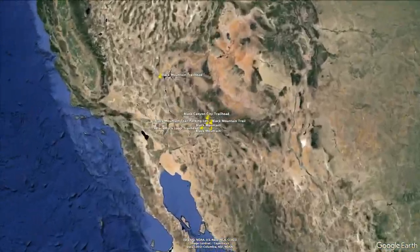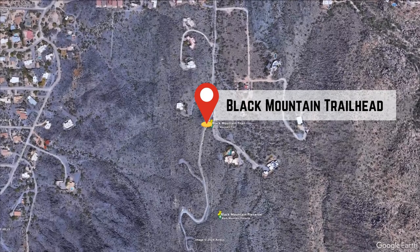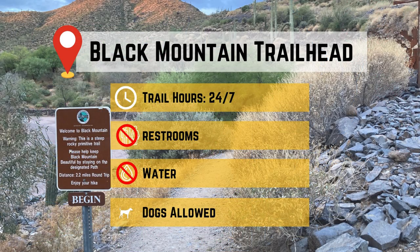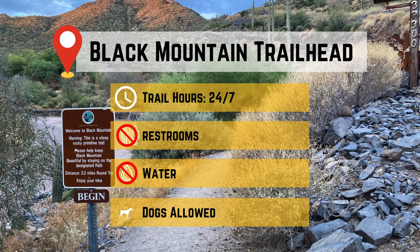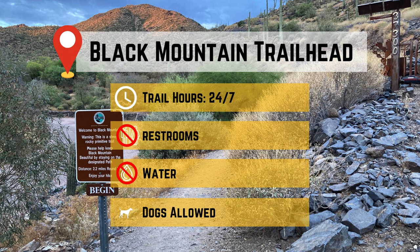Black Mountain is located about 35 miles north of central Phoenix, near Cave Creek, Arizona. We'll start our hike a short walk down the road from the Black Mountain trailhead. The trail is open 24 hours a day, and leashed dogs are allowed.